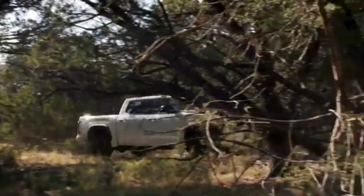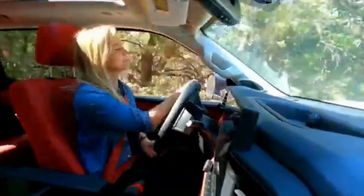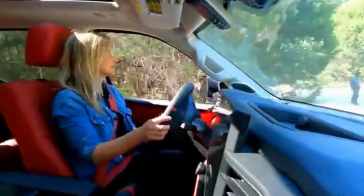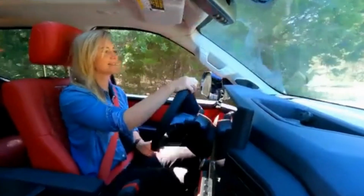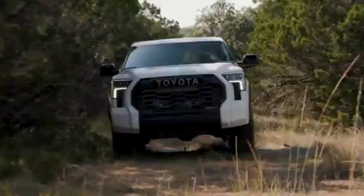So as expected, the TRD Pro pretty much just took care of everything out here that I expected it to, especially because this is the iForce Max and it's got that 583 pound-feet of torque at 2,400 RPM. It's impressive.